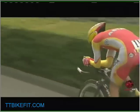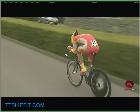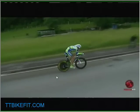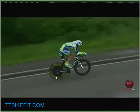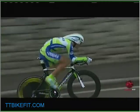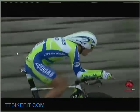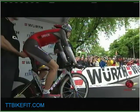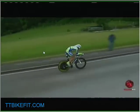As I said, there are some other riders that I've also seen doing this. Here's Roman Kreuziger. We can see the same thing. He's worked himself halfway up the saddle. There he goes. Just shoved himself back. Now immediately he starts working himself down the saddle. Boom. Shoves himself back. Let's look at that again.